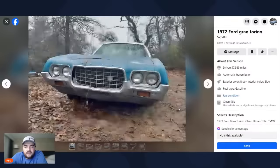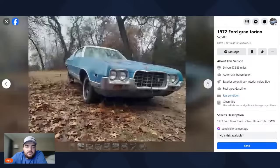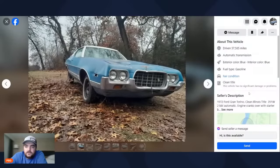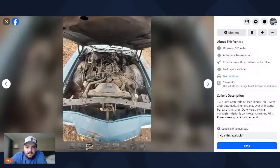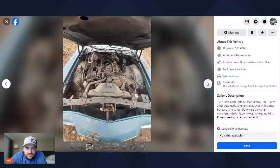This guy, I'm in a couple Torino groups, right? And this guy's been getting flak for asking too much for this, and I think this is a good deal. It's a clean title '72 Torino. The front bumper's bent. That really sucks on those cars because that's a one year only thing. So is the grill. But you know, it could be worked with. It's a 351 Windsor, so it'd be easy to get going again.